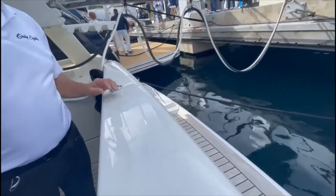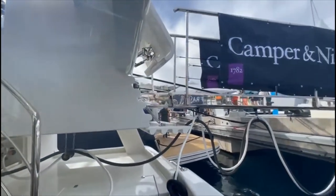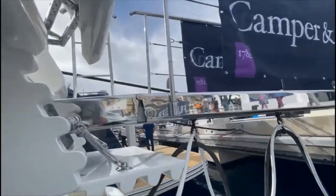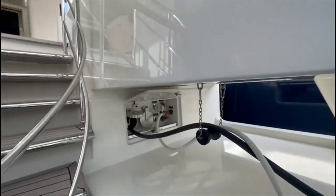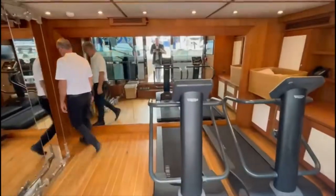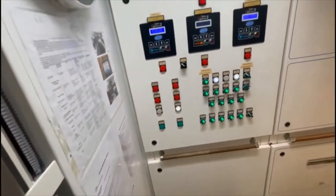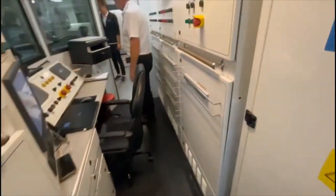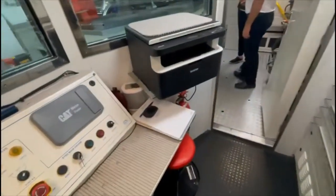Okay, there's a big swim ladder that comes down out of the starboard transom area. Nice pushpit rail. You see everything's in really good shape. You see how clean and organized, and no rust. Looks really good as far as condition. Boat has a frequency converter. We're going into the engine room now. All the manuals, all current on everything, he says. This is the control room. There is a frequency converter somewhere.